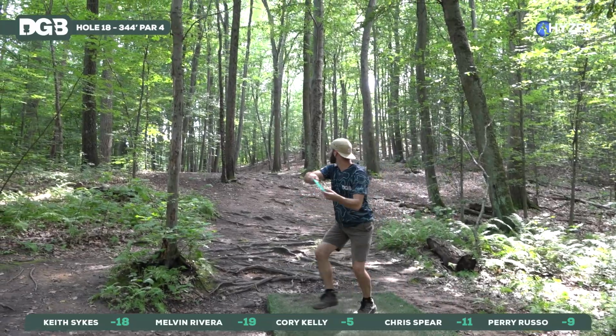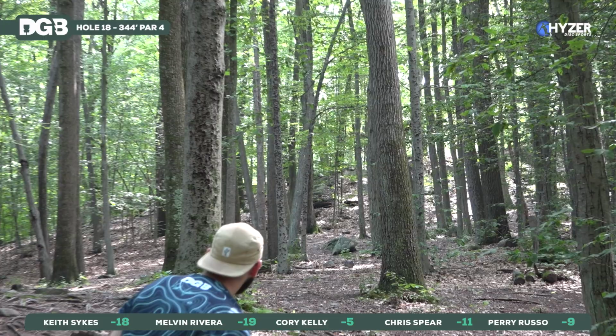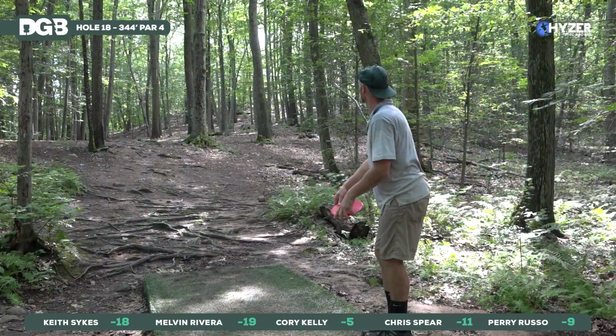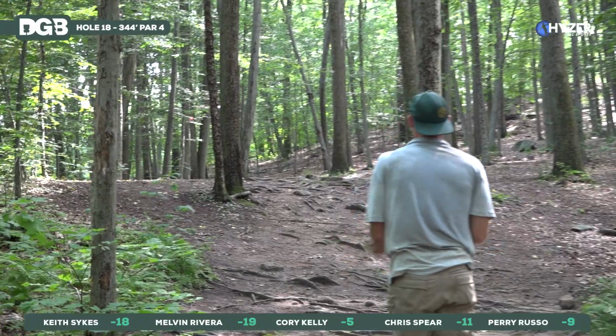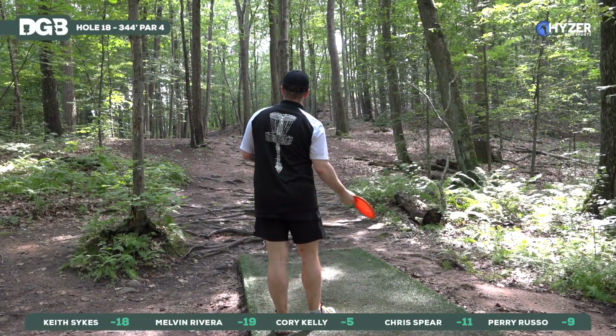Here comes a flippy CD2 out of Keith. He knows he has to get some distance on this one. Yes, and that is gone. All the way up there, past some of those guardians. He's going to have a look. Great shot. And 1, 2, 3, 4, that's a nice 5 kicks. Wow. There for Perry. You get a multiplier score for that.